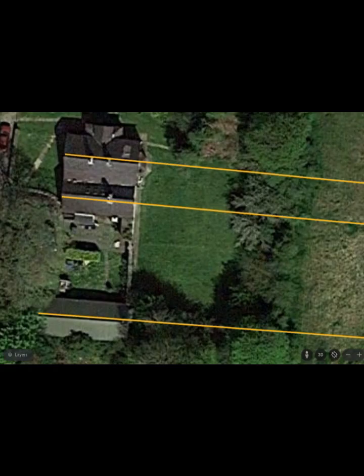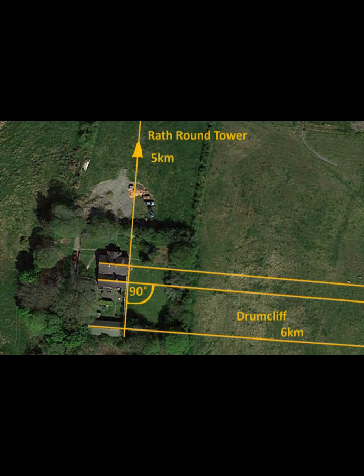Now, this consists of 3 buildings and a yard, an enclosure in the middle. And as we can see, if we take lines directly from Drumcliff, we see that the 3 lines of ridge tiles align perfectly with the round tower. So the 3 ridge tiles are not parallel. The lines converge on Drumcliff. And furthermore, if we were to take a 90-degree angle from the centre line, go 5 kilometres north, we arrive at the location of the round tower in Raths near Corofin.